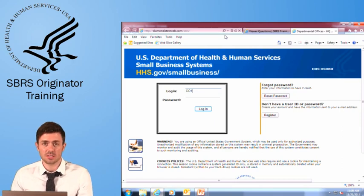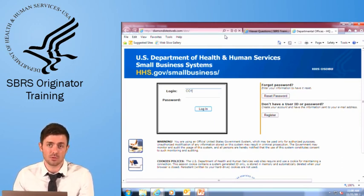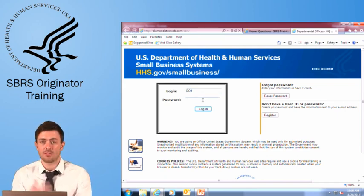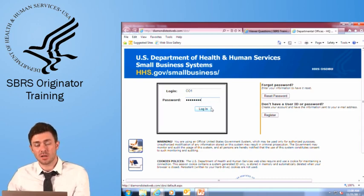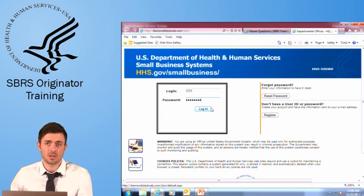For most users in the system, your user ID is going to be your email address. I'm going to use, for purposes of training, a dummy account so that I can jump in here and have pre-existing data. Your password, if you're a new user, will be "new user," as that is the current default temporary password. And once you log in subsequent attempts after you've changed your password, you will use your personalized password to access the system. Once you've entered your login information, select the login button.